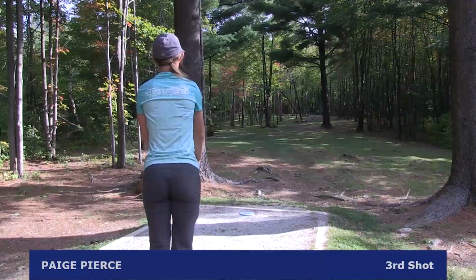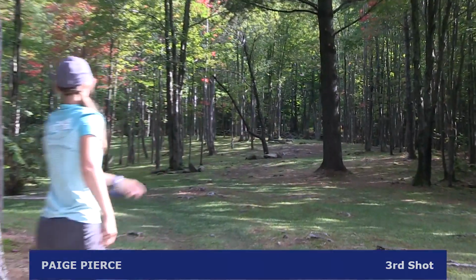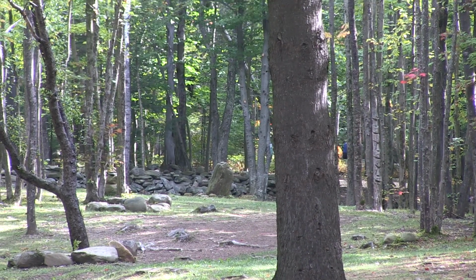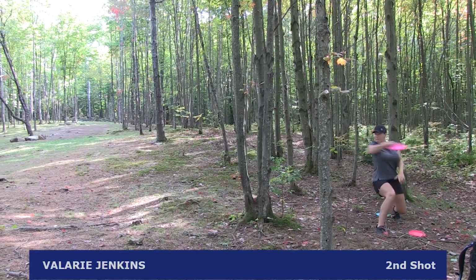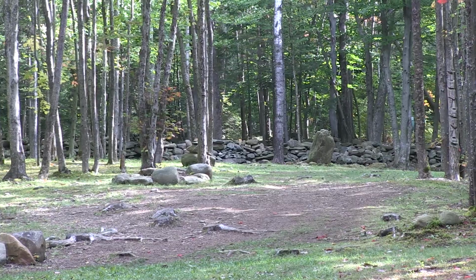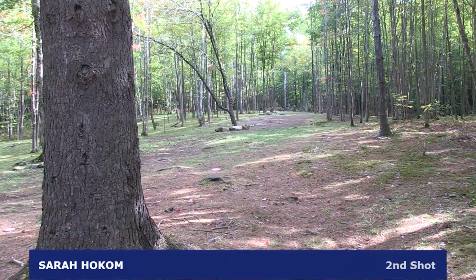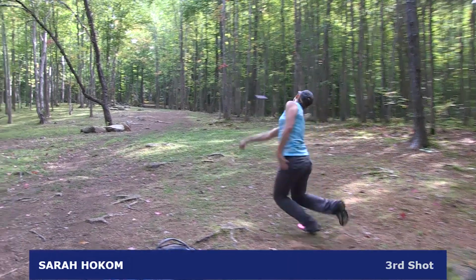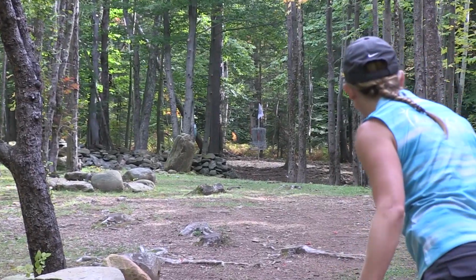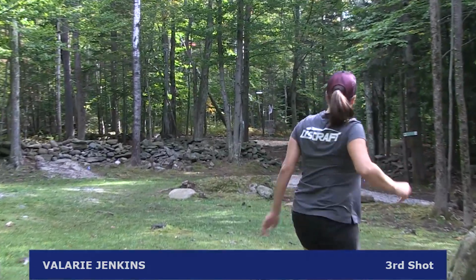Smart pitch out right to the blue tee, which we know is 490 feet. Paige Pierce's third shot now is a beauty. She leaves herself with about 55 to the pin. Valarie Jenkins' second shot. She puts her disc right on top of Paige's. Sarah does the old pitch out. And then also from the center of the fairway throws a really nice third shot. She might have a chance at saving par from there. She's probably 40, 45 out.